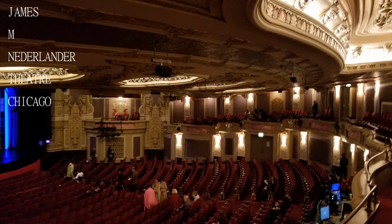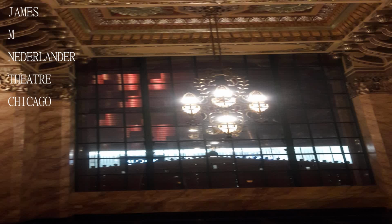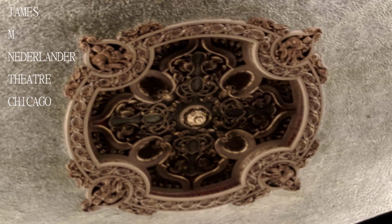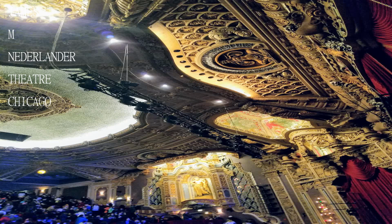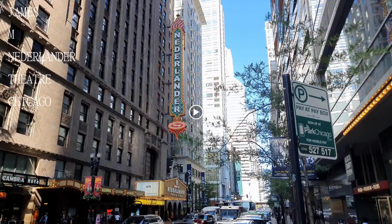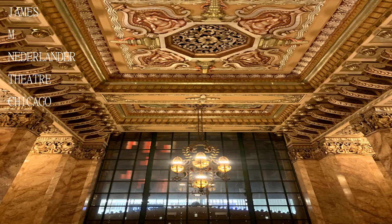Today we will be visiting the James M. Nederlander Theatre, Chicago, for a beautiful and compelling performance of Anastasia. Thank you to all the artists for a wonderful night at this gorgeous theater. Even though it's no longer the Oriental Theatre, it still has the same charm, and besides, the new sign of theater magic is still there. The ornate decor is just breathtaking.